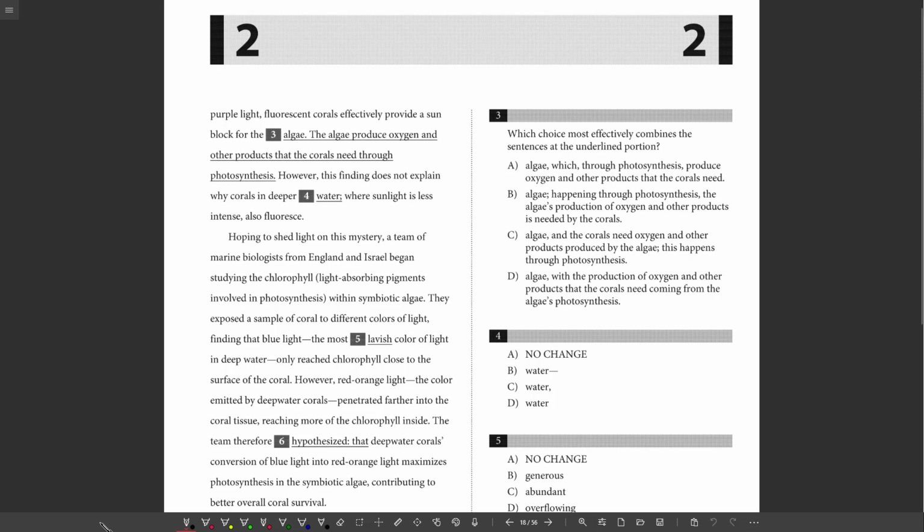And so I want a choice that's probably going to emphasize that. So let's look at A. Sunblock for the algae, which through photosynthesis produce oxygen and other products that the corals need. I mean, that's pretty short, and typically the shortest choice is going to win on a question like this. It does show in a concise way the connection between the corals and the algae. The corals do this for the algae, and then the algae do this for the corals. So I do like A.